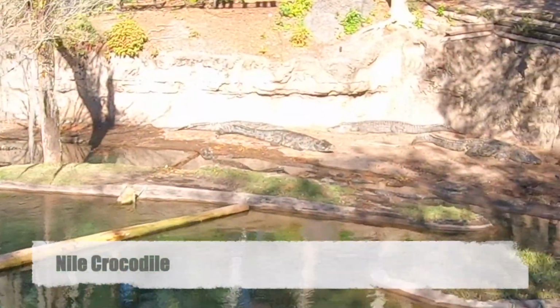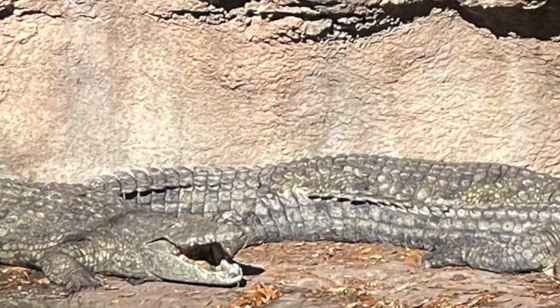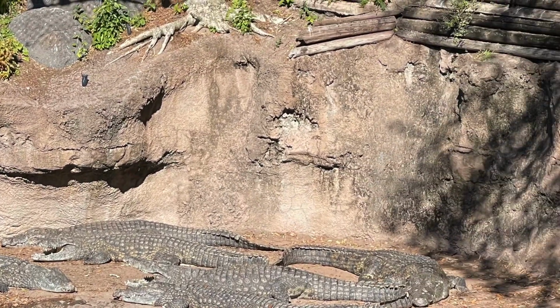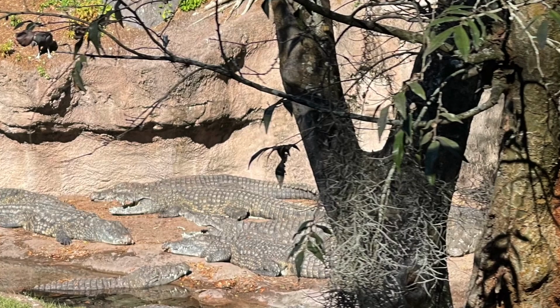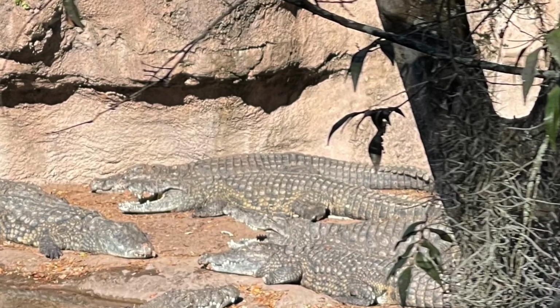To the left, some Nile crocodiles. They can get to be about 20 feet long, over 500 pounds. When they're on the riverbanks together, you'd call them a bask of crocodiles, and they bask in the sunshine to warm up. You may see them with their mouths open. It's not a display of aggression, but actually how they cool down.